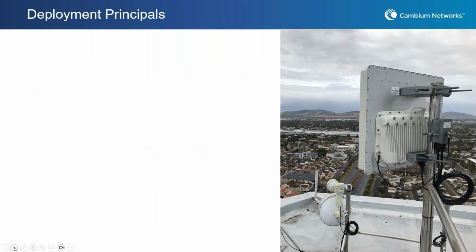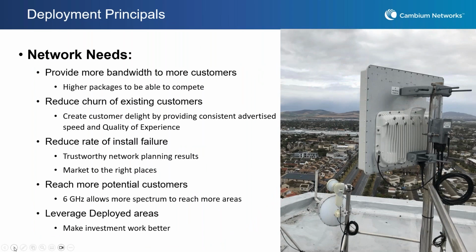So in terms of operating a network, really what does your network need? What do you guys need as operators? I think we got a pretty good handle on the needs of our customers. You're trying to provide more bandwidth to more customers. You need higher bandwidth packages to be able to compete against things like fiber and other solutions that are out there, as the bandwidth keeps exceeding what it was the previous year. So everybody's needing more bandwidth as time goes on, of course, and the evolution of the product set is how we get there.